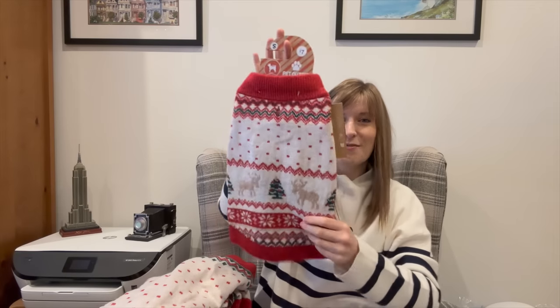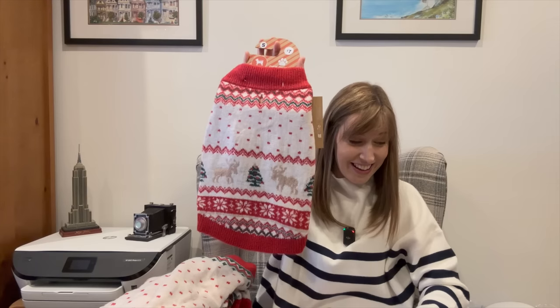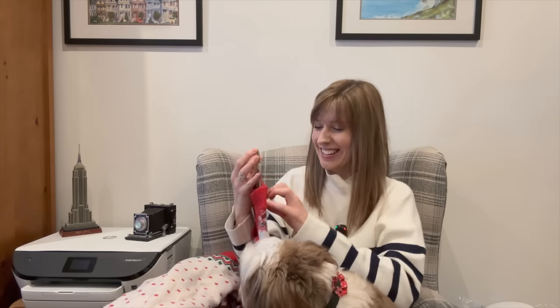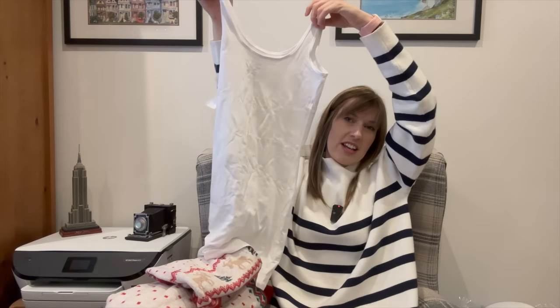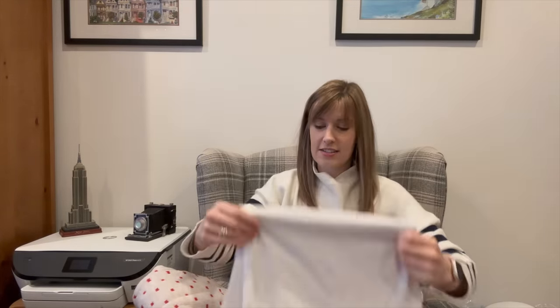You haven't seen the best part yet. We've got a little matching jumper for your dogs. How cute is that? Are you coming up? Yeah, you want to wear that? And then I got a little vest top that's very long to wear underneath. You know, sometimes wool can be a little bit itchy and I was thinking it's just an extra layer and hopefully stop it from being too itchy if it is.